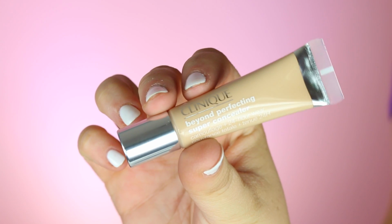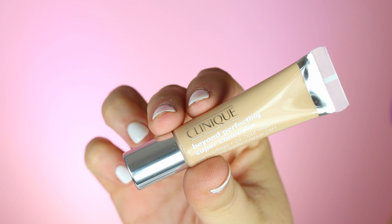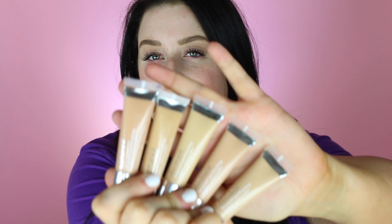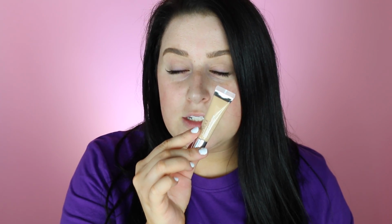This is the one I'm going to be using today. This is the Clinique Beyond Perfecting Super Concealer, Camouflage and 24-hour wear. So they did send me several different shades to try, all kind of within what I would wear. Since I'm pretty fair right now, I'm going to use the lightest one they sent. This one is the shade number 14 and it is moderately fair. So that's what I'm going to be using today. I'm going to apply it with a beauty blender, which is just normally how I would apply concealer.